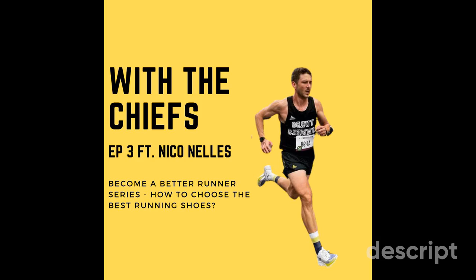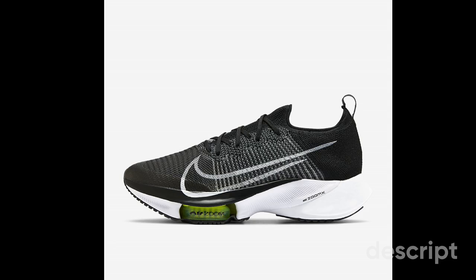Yeah. Well, in saying that, I think the winner of last year's UTA 100 won the race in a Tempo Next%. Yeah, that's the shoe with the air. It's not the Alpha Fly, but it has the same air pockets like the Alpha Fly. So he won the race, and I think he raced the whole 100 kilometers in this shoe. He didn't change the shoes.